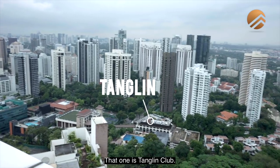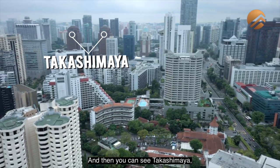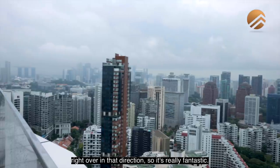That one is Tanglin Club. Of course, opposite that is Dhoby Court. And then you can see Takashimaya, the tower right in front is Orchard Ion. And of course, the entire CBD and Marina Bay Sands is right over in that direction, so it's really fantastic.